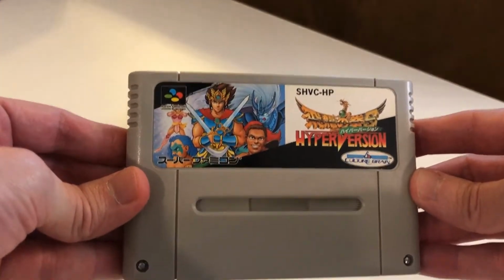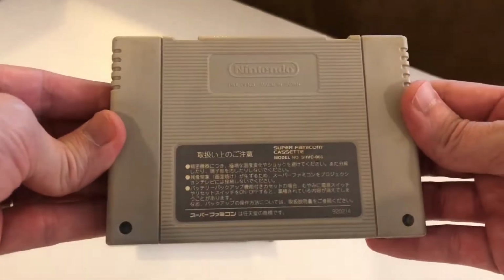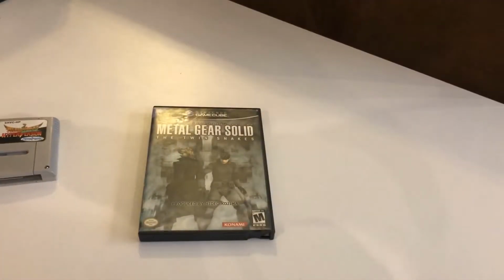And I did some research and found out this is actually a game called Flying Dragon, which is basically like a Street Fighter 2 take, but actually a really cool looking one, and I can't wait to take a look at this and try this one out.